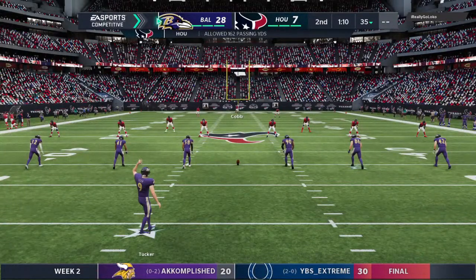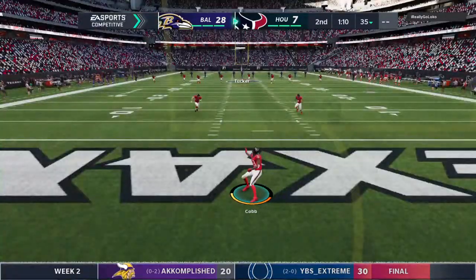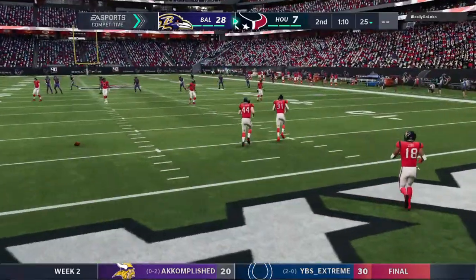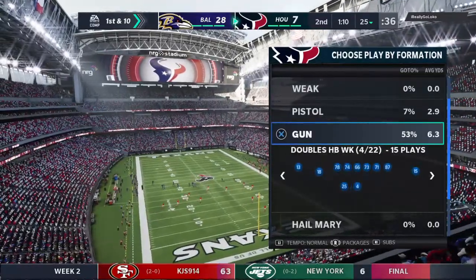Justin Tucker to kick off for Baltimore. Tucker now to kick it away following the touchdown. The Texans take over 1st and 10 at their own 25-yard line.